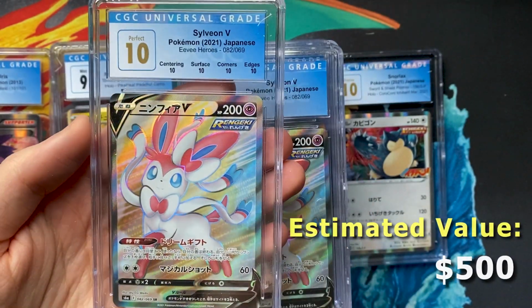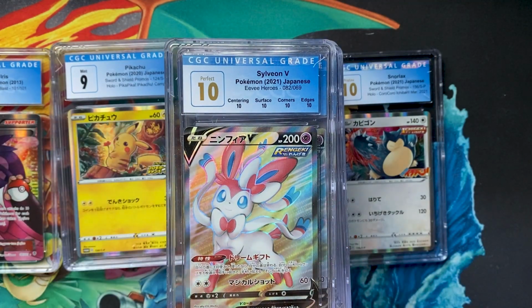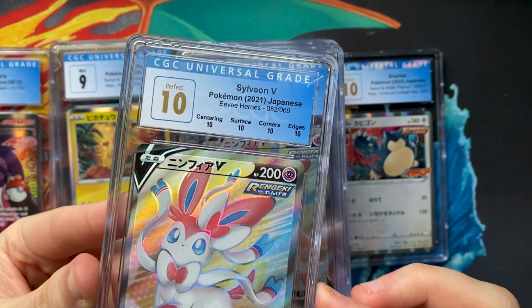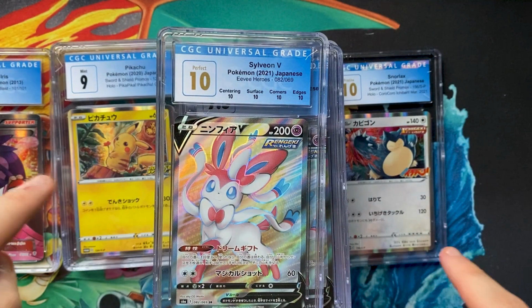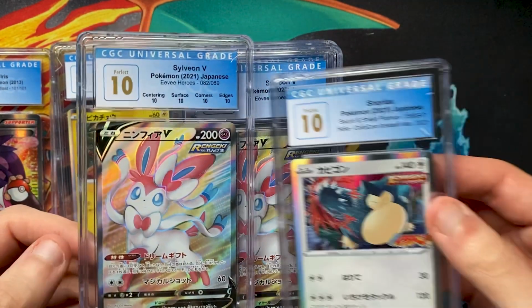Oh, a perfect 10. Let's go. Perfect 10. So two things you'll notice. The label obviously says perfect, and all are 10 subgrades. But you'll see that on the rest of the submission, I didn't do subgrades. Oh, and I guess this is like a reference.